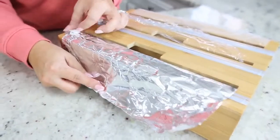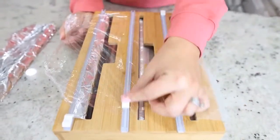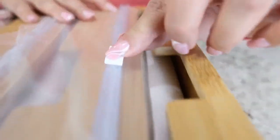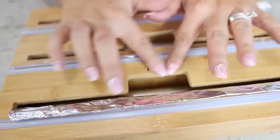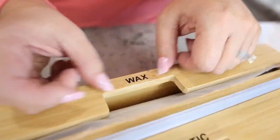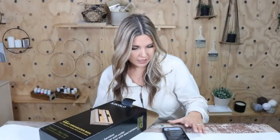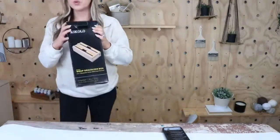So it just makes all of your different papers look so much nicer in the drawer. And then when you run out, you just refill them. So love that if you're looking for a really pretty way to organize these in your drawers. And then you can also add labels to them as well. So love those. Okay. And right now, you guys, the 3-in-1 we just found out is out of stock, but you could get the 2-in-1 option.